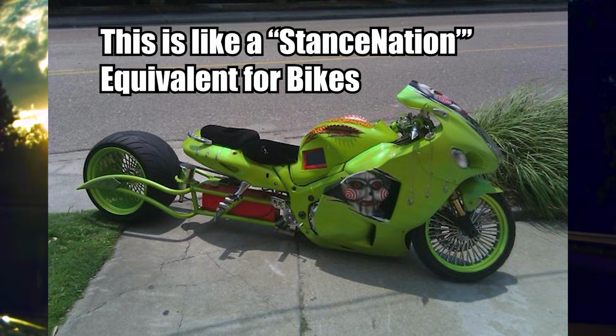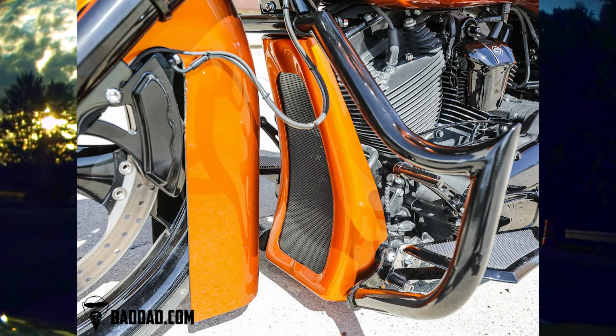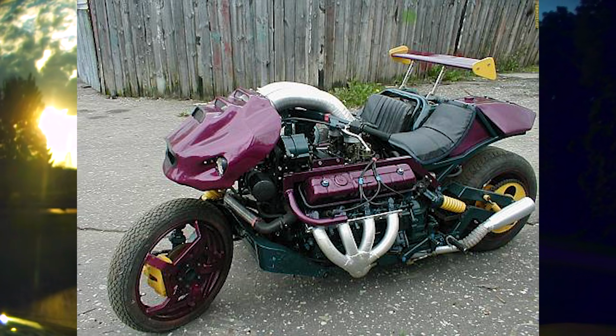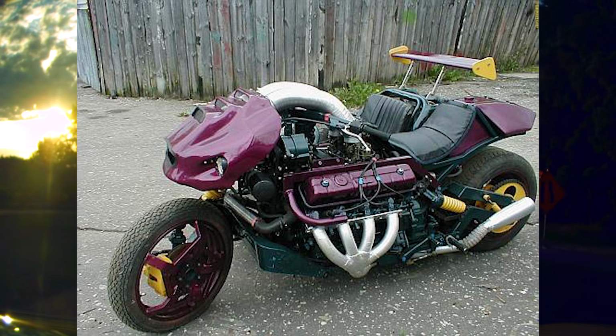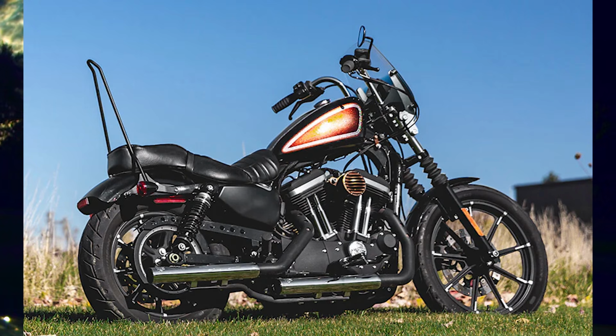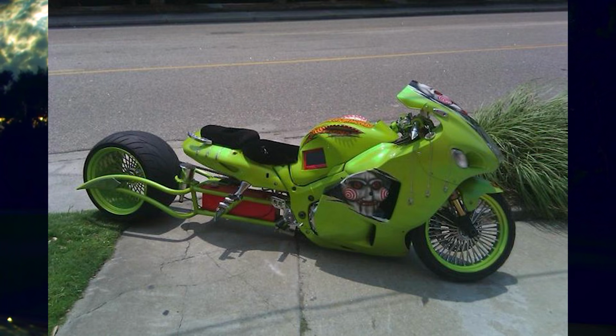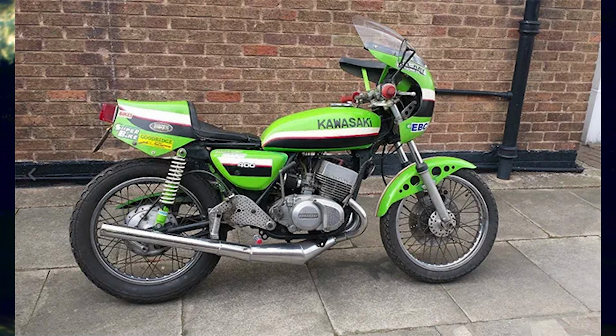You have people who do fender deletes, chopped fairings, cafe builds, air scoops, chin fairings, all this race-inspired or just overly cosmetic-inspired stuff, sissy bars, ape hangers, and whatnot. Motorcycle cosmetic modding, I'm just going to be honest with you, I said this a little bit at the beginning, I'm going to build on it now, it just doesn't quite grab me the same way it does with cars.